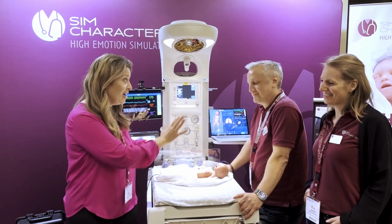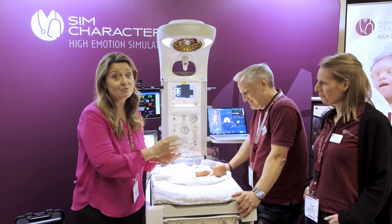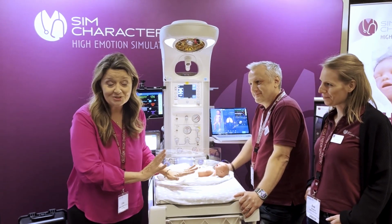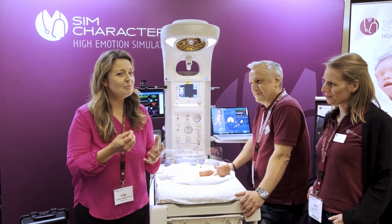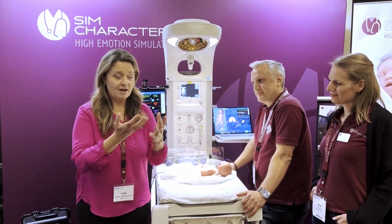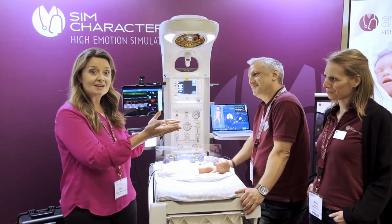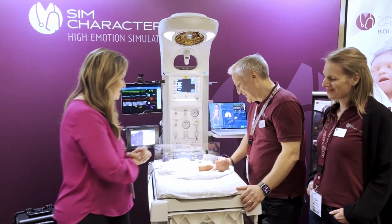You are the main inventor of this amazing mannequin, and they're going to show you what this is capable of doing. And they're going to talk a little bit about some things to remember when you're faced with a delivery of a neonate like this, and I'm going to let them just take it away. So tell us all of the things.